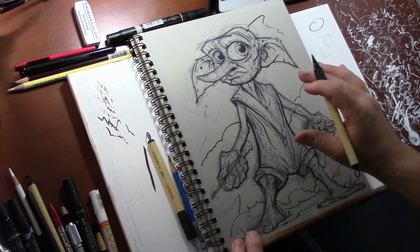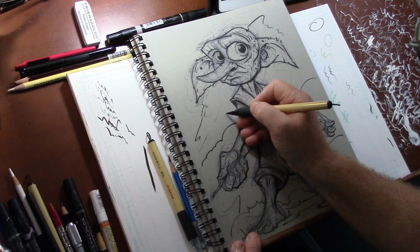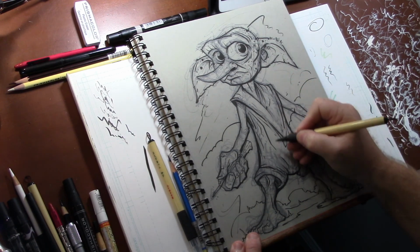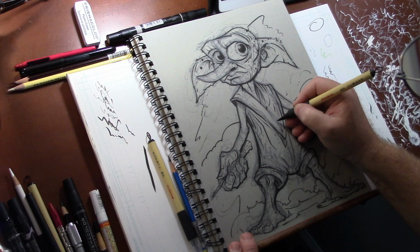So anyway, this is Dobby from the Harry Potter series. Day 7 of Inktober. I think day 7. Yep, day 7, Inktober 2019.